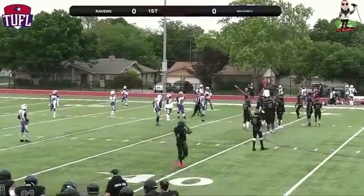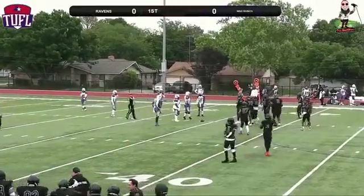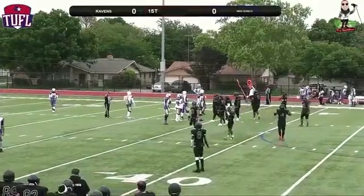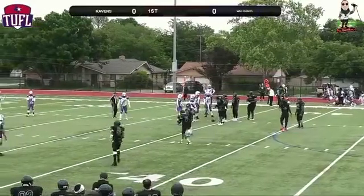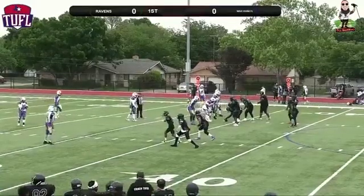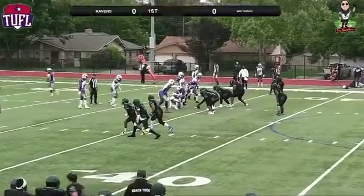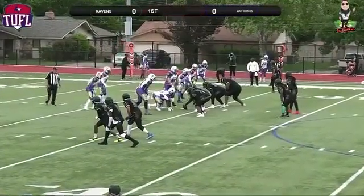All right, everybody, here we are with the TUFL matchup between the CenTex Ravens, who are 3-3, against the Mesquite Rhinos, who are 4-1. We're gonna have your Ravens in white with the white hats today, and the Rhinos in all black. Rhinos offense takes the field, trips to the left, running back to the left, as the Ravens defense has some walked up defenders.